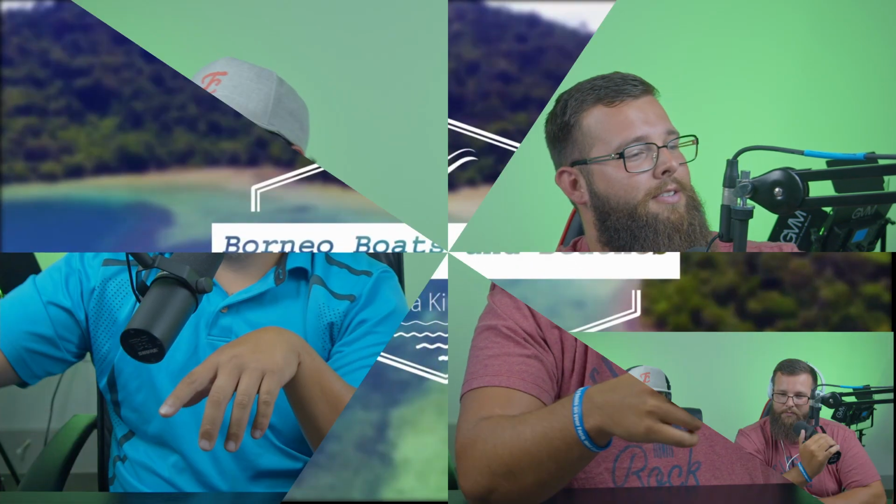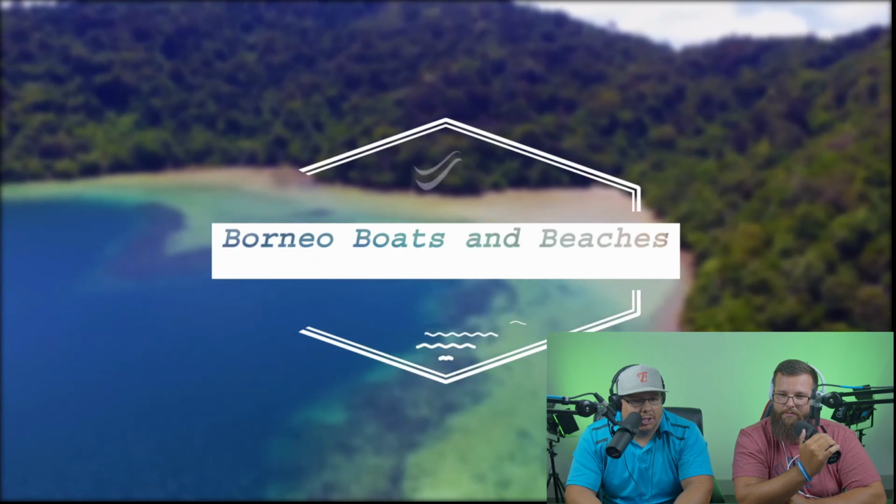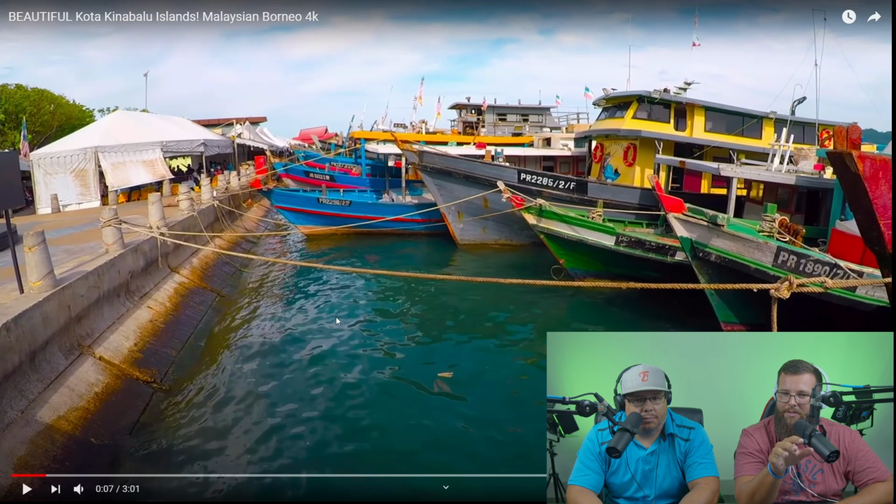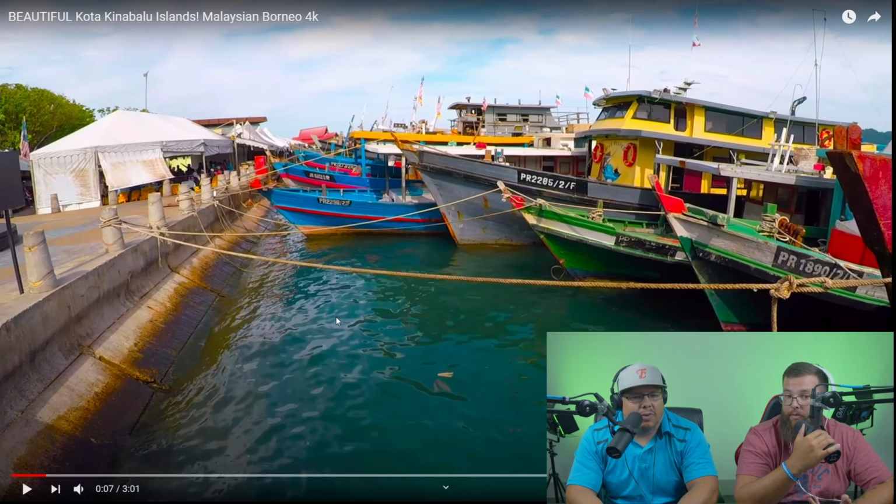Let's jump in. And I will be changing the music to this. Yes. Have you noticed that their boats are drastically different than the types of boats we use? It looks like a lot of their boats are wooden. These look like fishing boats, though. Yeah, they do, and tourist boats. But they're drastically different because we don't really use wooden boats. We use fiberglass. Yeah, but some of the big boats do use wood still.